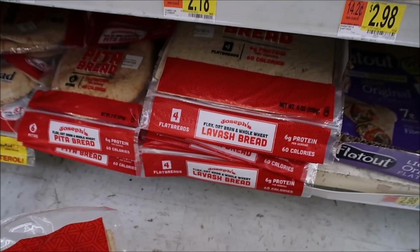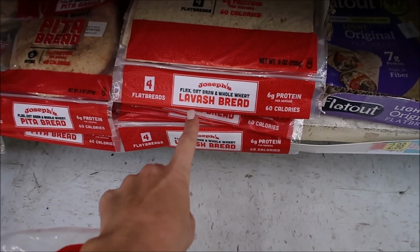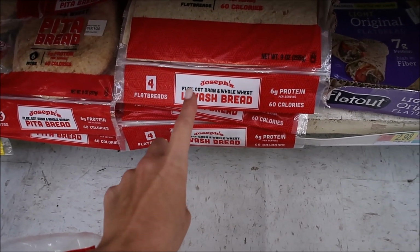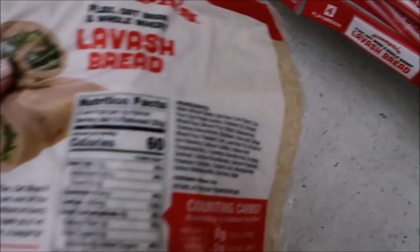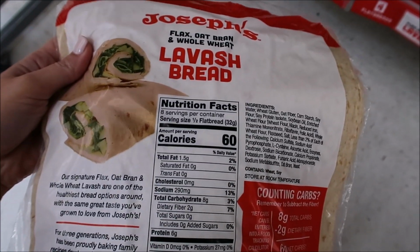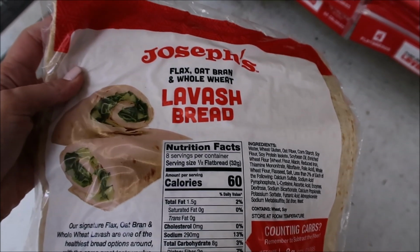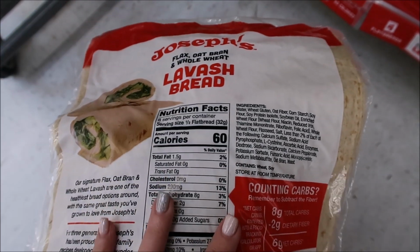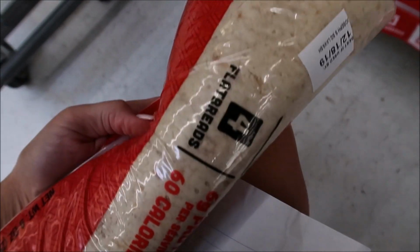We're over in the bread aisle, and I want to show you, this is the Joseph's Lavish bread. If you want to make homemade chips or whatever, this is a great option. For half of this bread, which is a really big size, it's 6 net carbs, but you could totally cut these up into chip sizes, toast it, season it up, whatever, bake it in the oven or in your air fryer, and you will have chips.